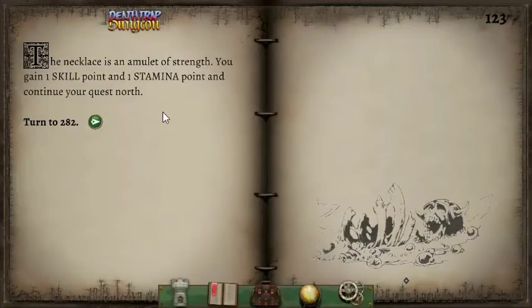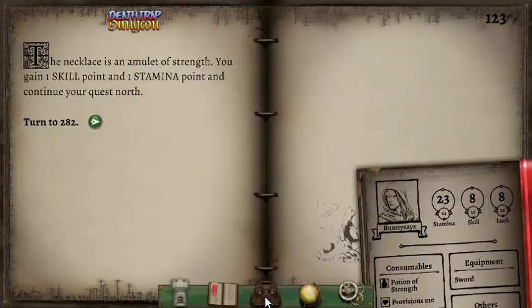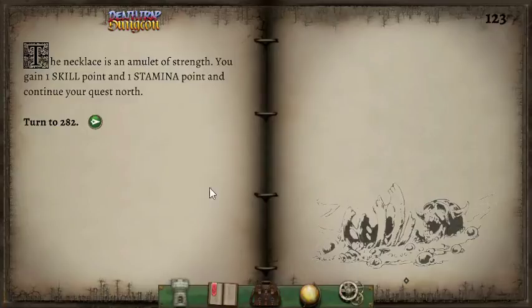The necklace is an amulet of strength. Oh, right, yeah. You gain 1 skill point and 1 stamina point, and continue your quest north. Thank God, I got at least 1 point back from my skill point. Now I have 8 skill. So I get 1 more stamina point back, so I have 23 out of 24, 8 out of 10 and 8 out of 10. Okay, turn to 282.